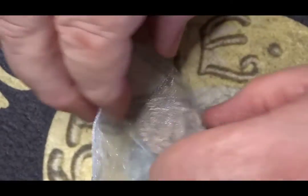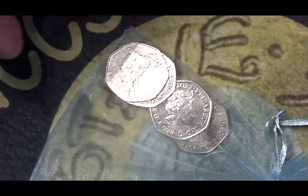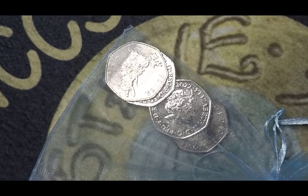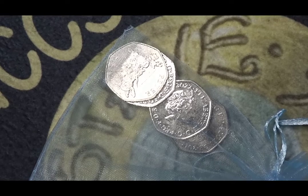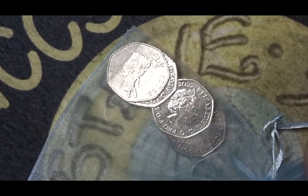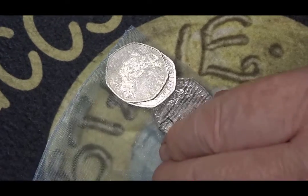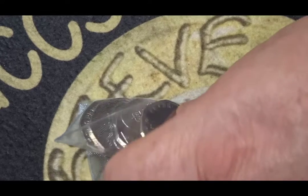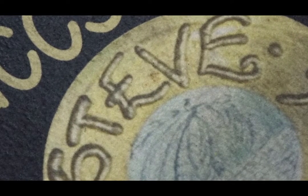I also have found in my change, amongst all the 50p's that I get when I go to pay for something, I ask for £2 coins and 50 pence pieces. I have two Peter Rabbits from 2018 and two 70th anniversary platinum anniversary coins, the ones that went into circulation.